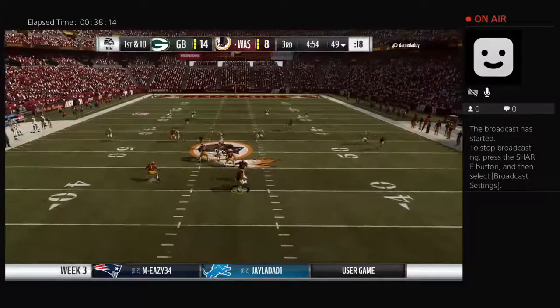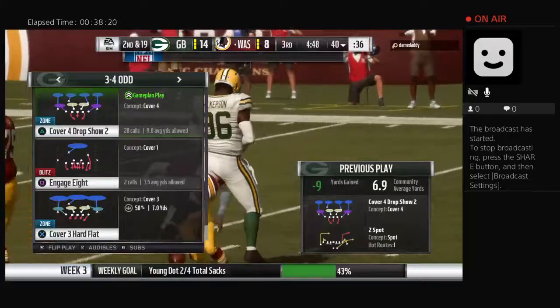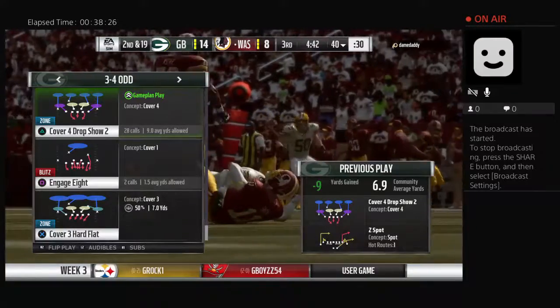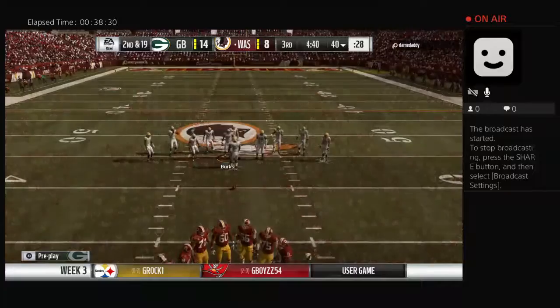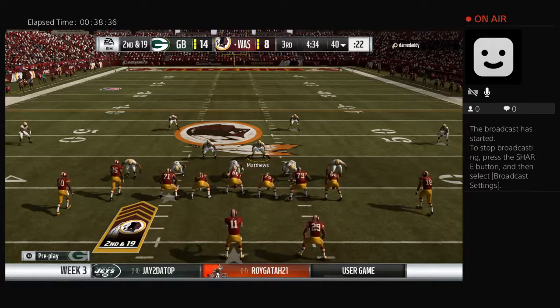Operating from the gun, Smith. Packer pressure, and down he goes. Muhammad Wilkerson. He's the one that got to him. He takes him down for a loss of 9. After the sack, it's 2nd and 19, and the road gets a bit tougher from here.